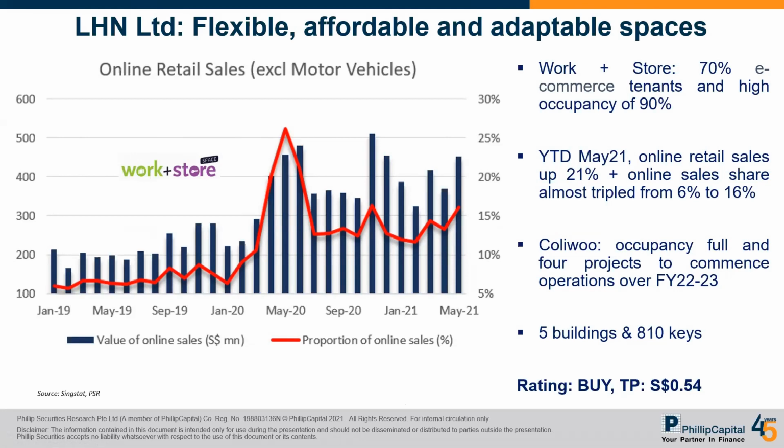For e-commerce tenants, Work Plus Store outlets could be said to be the most viable and affordable solution if they want to expand, because most of them started from home-based businesses, then they want to expand out and basically have a place to store their goods and also do some work, which Work Plus Store also offers. Otherwise, they have to rent a retail storefront or rent industrial spaces. But for Work Plus Store, they are fully furnished, and utilities and everything is included.